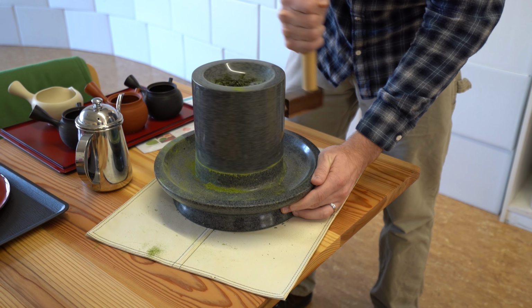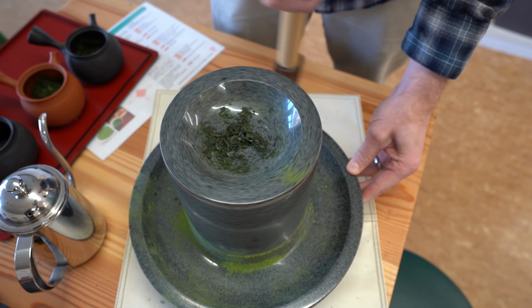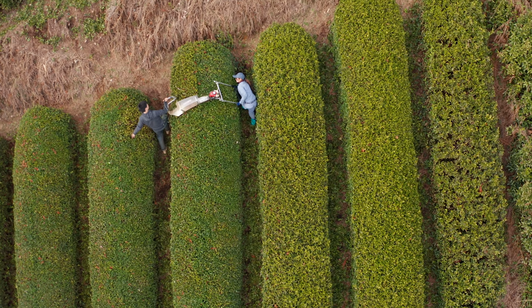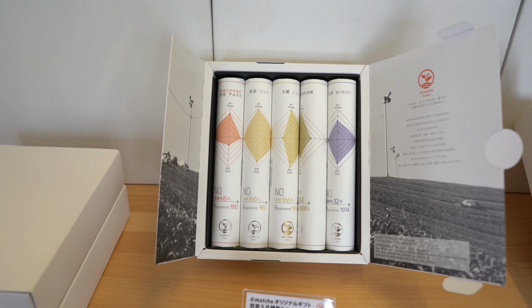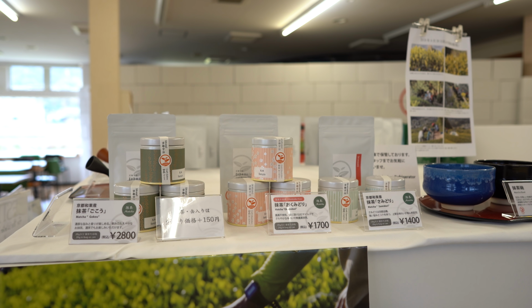This is a hand grinder, so in a factory it'd be automated, but still, the process takes long and uses the highest quality leaves, so it's more expensive. So to recap, all tea comes from the same tree, the Camellia sinensis. There are 3 harvests, the first being the most premium, there are hundreds of cultivars, and there are many ways to process and mix the tea to make a multitude of types.